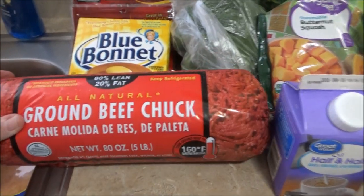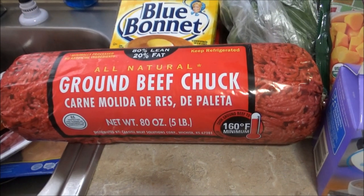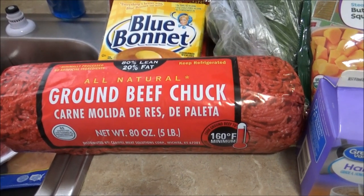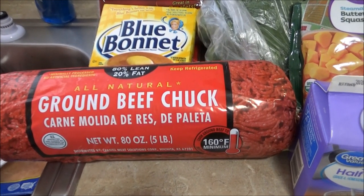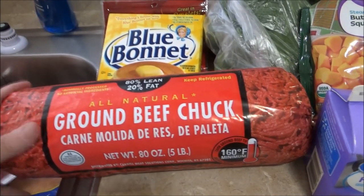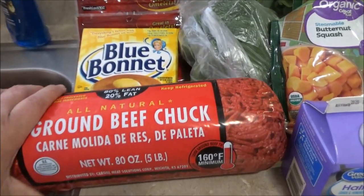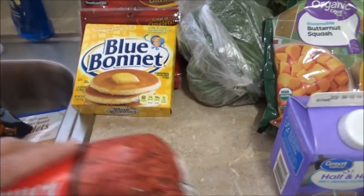I got the ground chuck. I always get a big roll like this and just kind of break it down. I'll probably do some hamburger steaks, maybe some mini meatloaves. Might use some for some tacos. I mean, there's a bunch of different things I could use the meat for. So I break that down and I put that in my freezer, so I'll have it on hand for what I need.